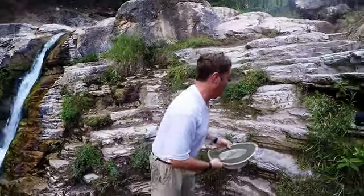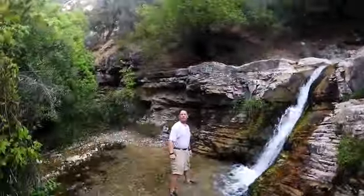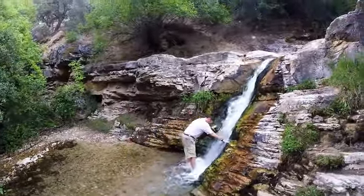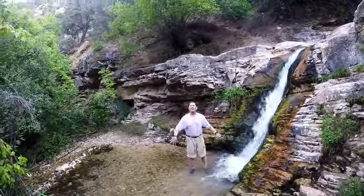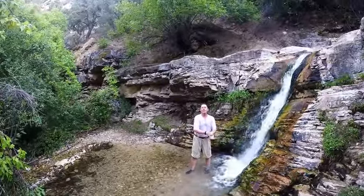We couldn't hear you very well up there. What'd you think of the water? It's freezing. Time for a splash bath. Woo! That is freezing. They're good. All right, time to head back to camp.